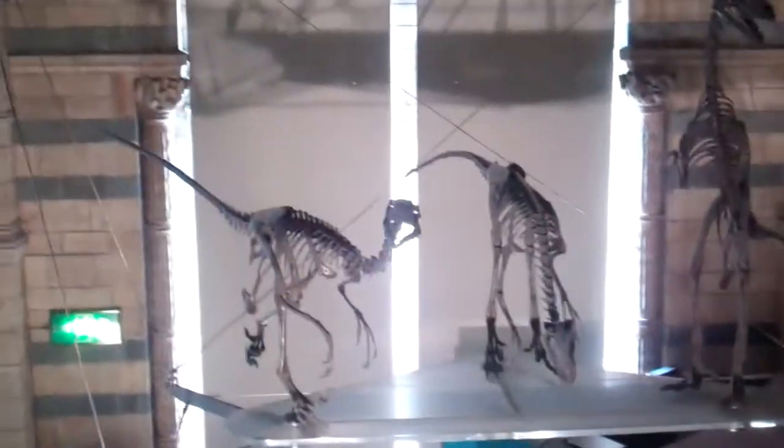Dromaeosaurus. Now we're coming up to T-Rex, which is behind this corner. The size of this animatronic is based on a juvenile T-Rex, which isn't fully grown yet. But this, as we will see it in a minute.